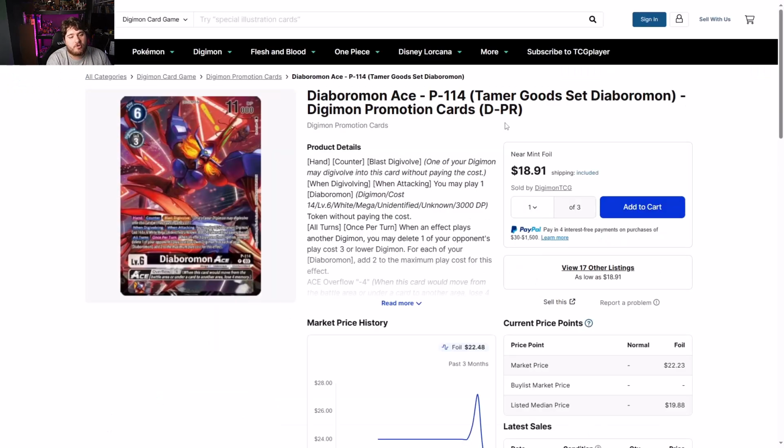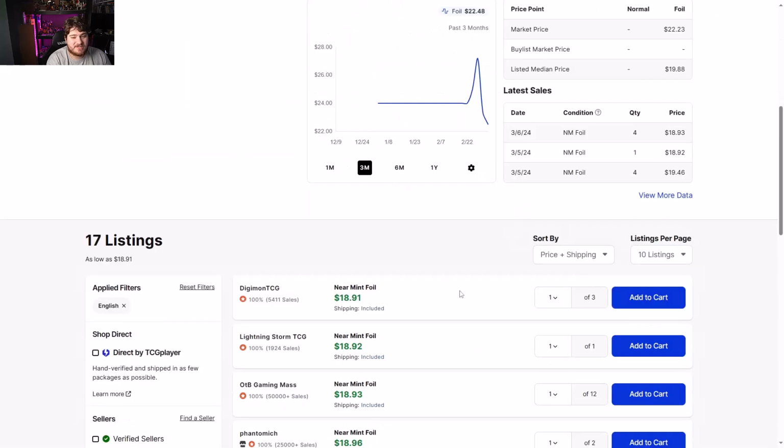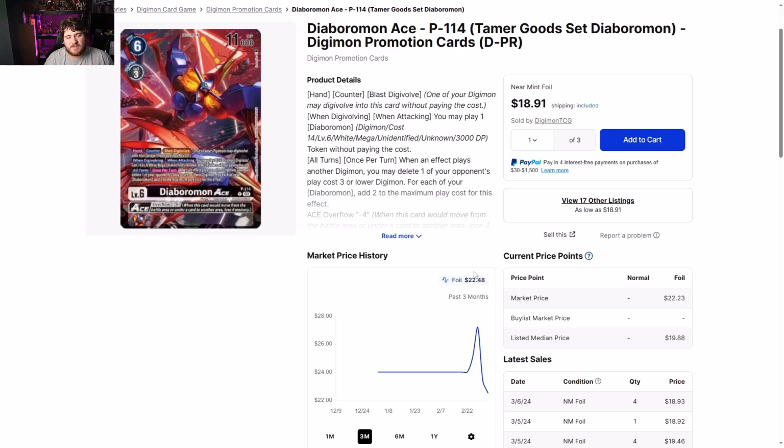Dormont Ace promo. This one is the Tamer's Goods set. We're sitting at $18.91, which is kind of surprising to me.